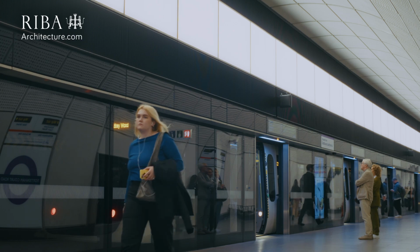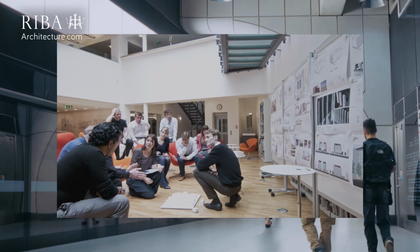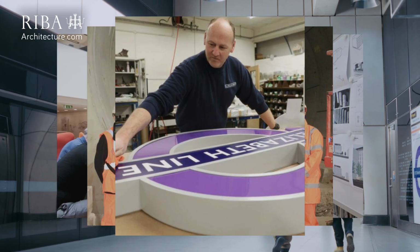The story of the Elizabeth Line is one of collaboration. It's been an enormous collaborative effort between many different architects, engineers, contractors and suppliers.